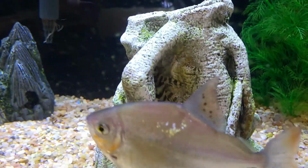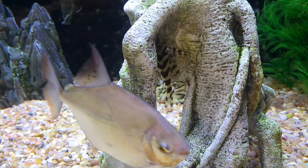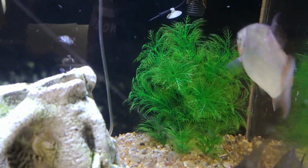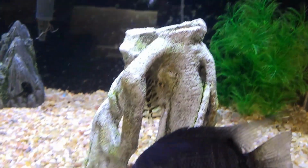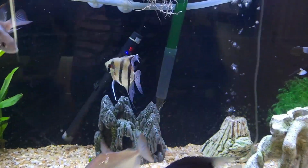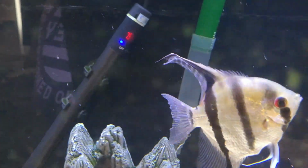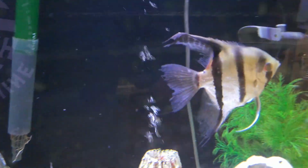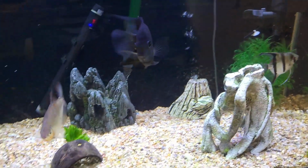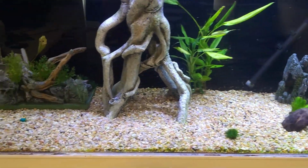There's my little zebra pleco. Those guys don't grow too big. And of course, photobomber. So yeah, I don't know. Angel Jeff, he's always looking beat up. I guess he always gets picked on. His fins are always ragged. I haven't really seen who the culprit is. I don't know who's attacking him, but he's always got nips out of his fins.